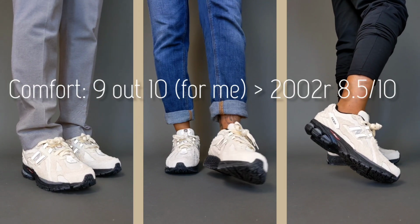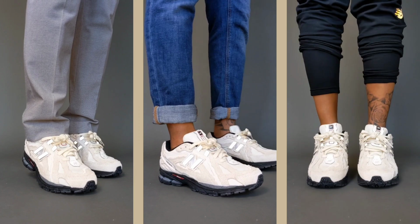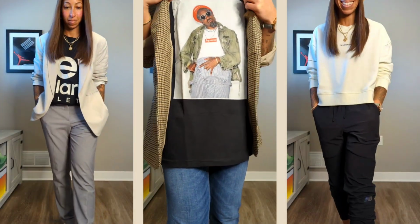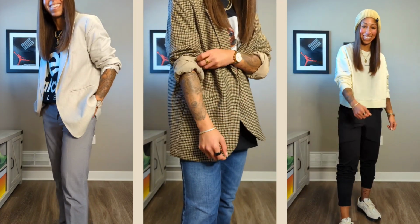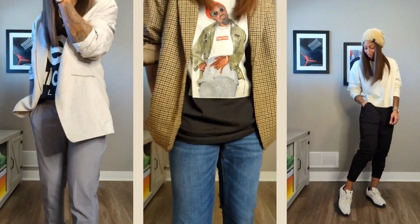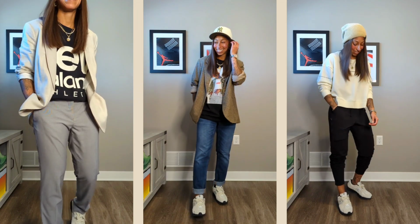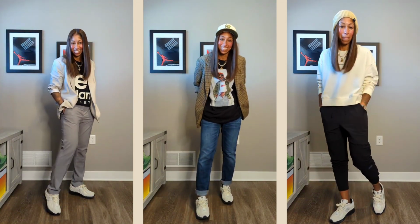Now, this silhouette works for me with tapered slacks, relaxed denim, and New Balance joggers. We'll get to those looks, but you have a lot of options. All 3 looks relax in style from left to right. The first on the left would work for me in an office setting or meeting. Still comfortable with an oversized New Balance t-shirt in black and white, a textured bone blazer by H&M, and slim slacks in light gray, also H&M. The color blocking matches the shoe.